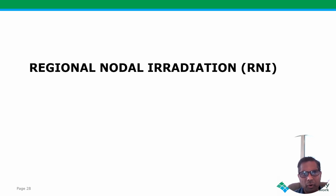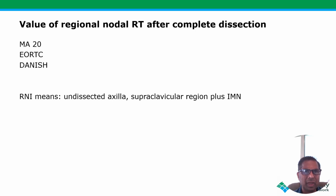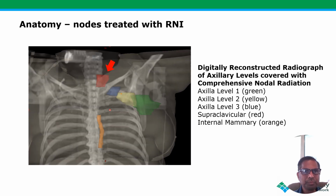Now, a brief overview of regional nodal radiation therapy. We all know that the MA20, the EORTC, and the Danish data, and now recently the Korean data, caused the resurrection of regional nodal radiation therapy, which means treatment of the undissected axilla, supraclav, plus or minus IM node. This is what regional nodal radiation therapy means: the undissected axilla, which could be levels 1, 2, 3, supraclav, and IM in patients with sentinel node biopsy done.